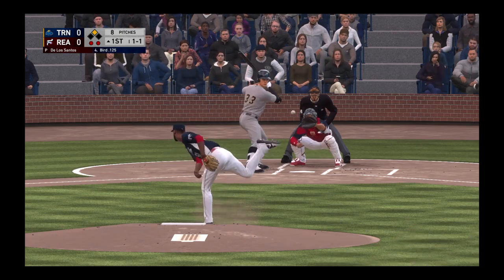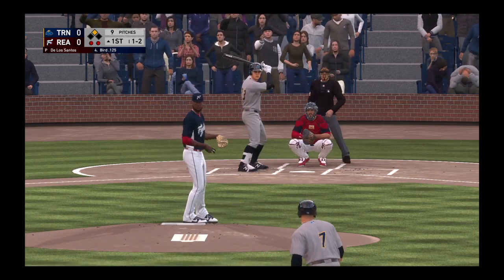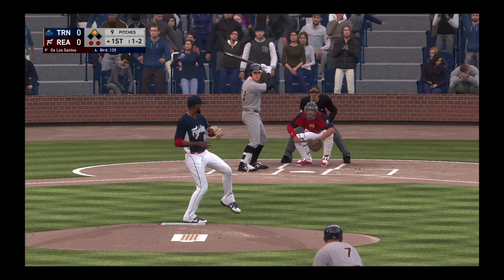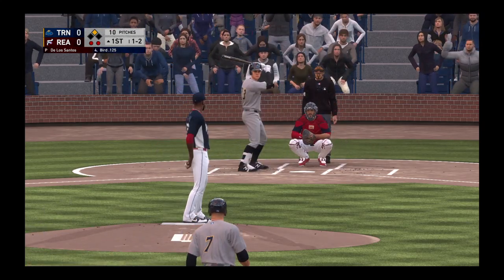One and one. Here it is. And he fouls this one off. That fastball must have a little late life on it because that was right in the wheelhouse and he still wasn't able to get good wood on it. Ready with the 1-2. And another foul ball. Deal stands at second with 2 gone.